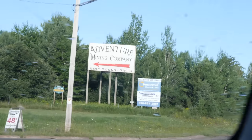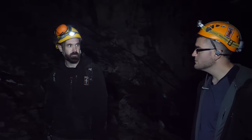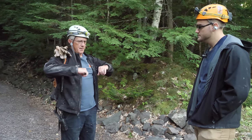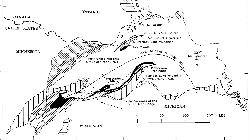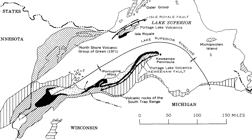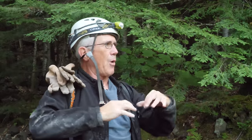At Adventure Mine, we met up with the owner, Matt, and one of the tour guides, Mike. But this was one of the few places that they could find copper in its native form without having to smelt it. And what it is, there was a fissure out in the middle of what is now Lake Superior, and this pulled apart, and when it pulled apart, it allowed the magma to flow up freely.